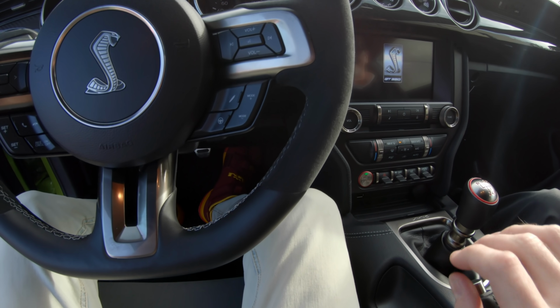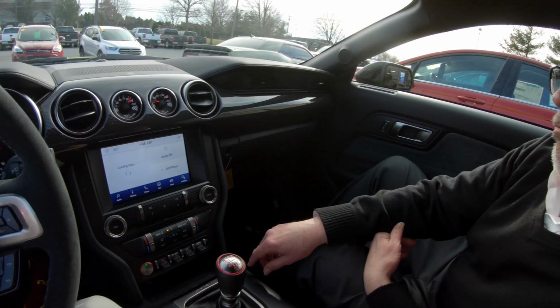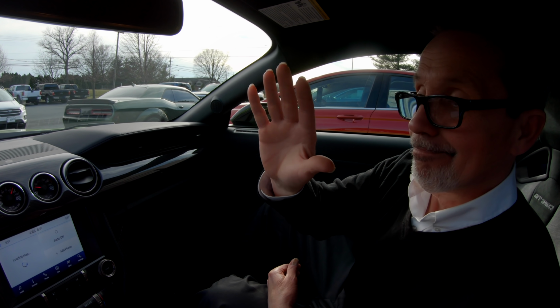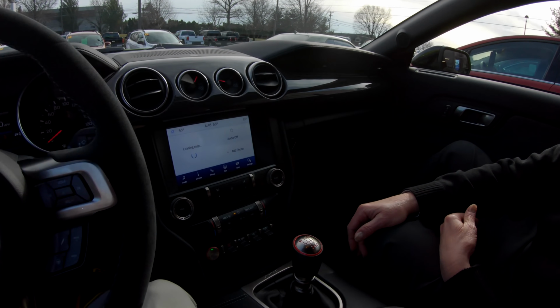So we're gonna go ahead and start the car. Start her up. Wow. Oh yeah, that sounds nasty. Okay, so it's pending activation. It's a good thing we had Lance here, right? Come check Lance out if you buy a car at Whitmore or Ford, especially if it's a Mustang or something. Anything with the new Sync 3 and the Ford Pass, he'll set you guys up.